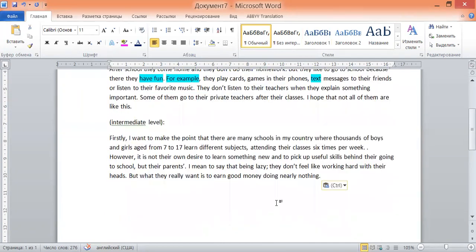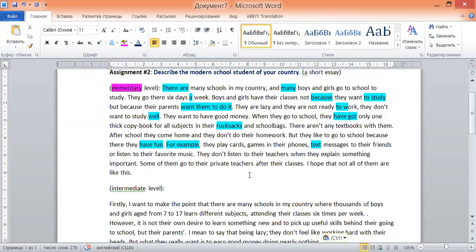Doing nearly nothing. Okay. Let's compare this original sentence here. They don't want to study well. They want to have good money. Then the next sentence. When they go to school, they have got only one thick copy book for all subjects in their rucksacks and school bags.